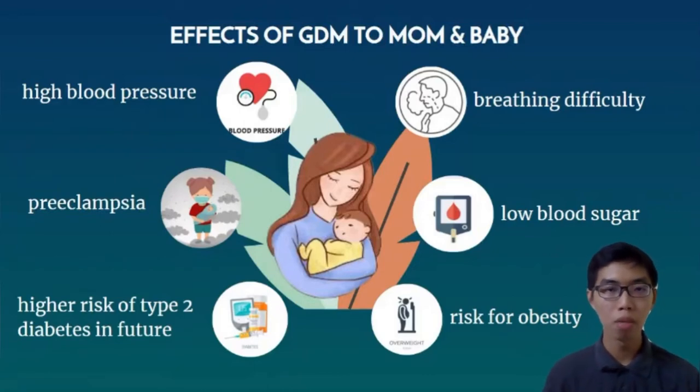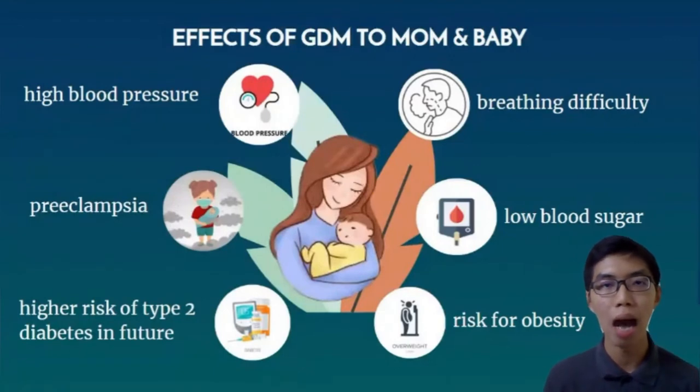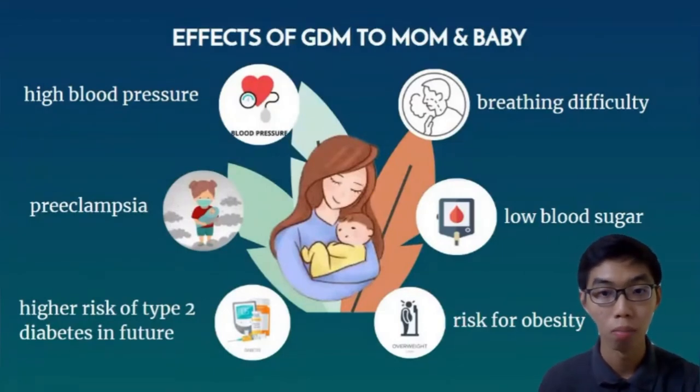GDM raises the mother's risk of high blood pressure as well as preeclampsia, which is a serious complication of pregnancy that causes high blood pressure and other symptoms that can threaten the lives of both mother and baby. Besides, if the mother has GDM, she is more likely to get it again during a future pregnancy. She will also have a higher risk of type 2 diabetes as she gets older.